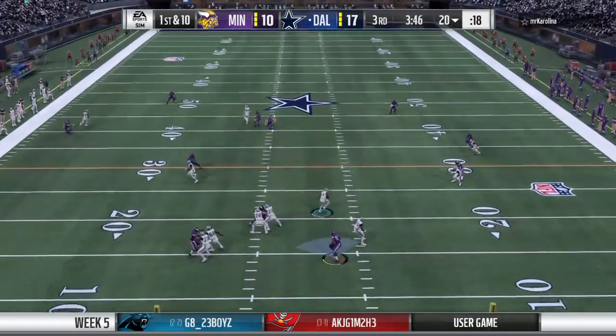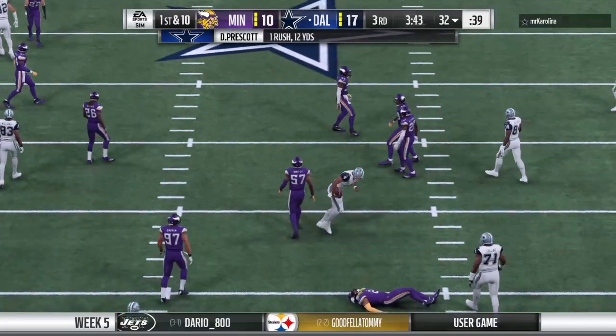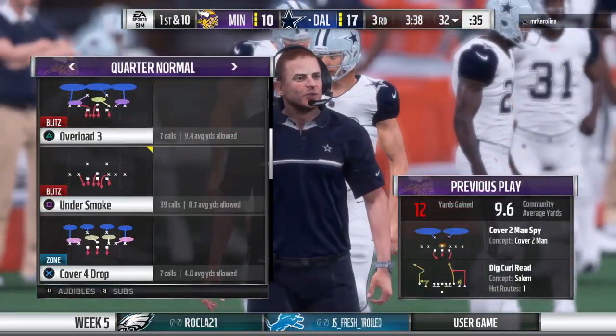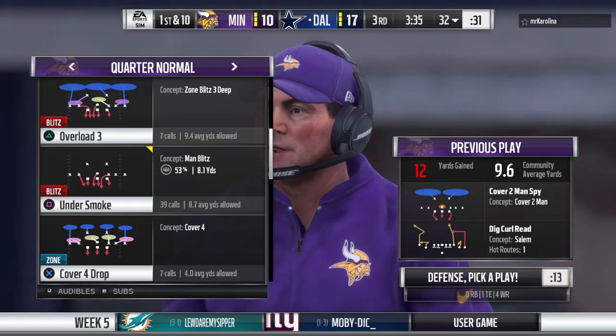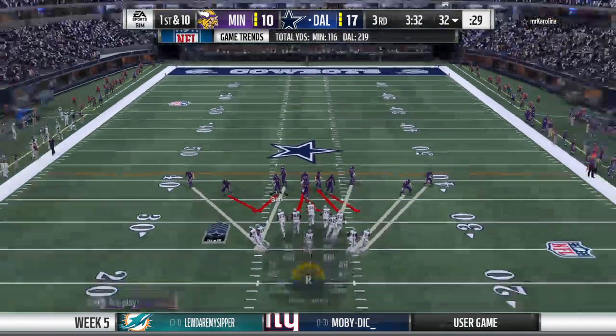Davis. And some room to roam now. And avoids the contact by sliding. A nifty bit of scrambling there. 12 yards, 1st down. Partner, he was going through his progressions. Not there, not there. After about the 3rd one, he decided he better pull it down and run for it. And he slides down and avoids the hit for good measure.